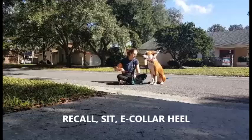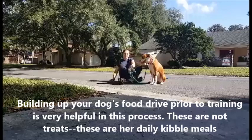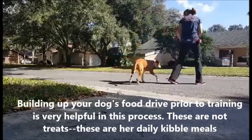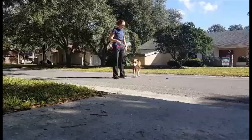She is nice and food motivated, which is what we want, because I'm going to be using food as we teach her recall. So here we go. At this point, I actually just have her on a 6-foot leash because I don't want her to get too far quite yet. I want her to be pretty close. As you can see, she's still kind of checked out, which is good because now I can work on teaching her recall.